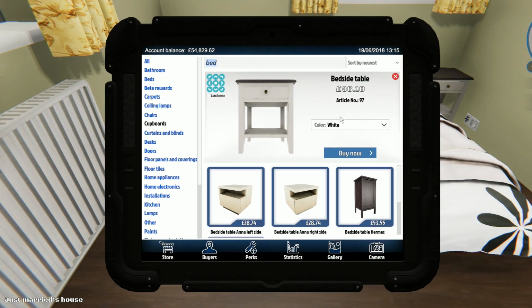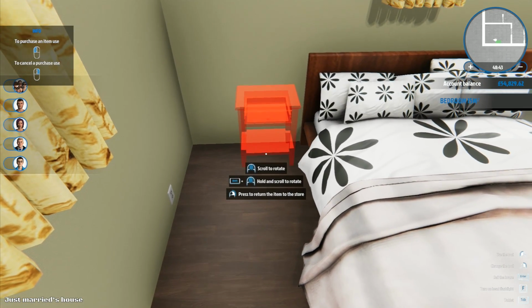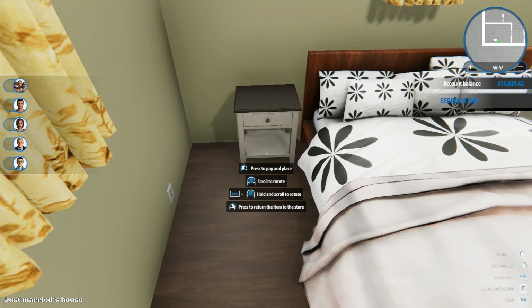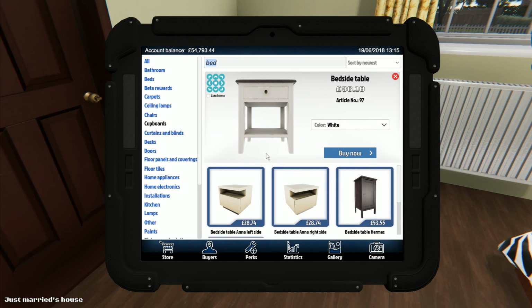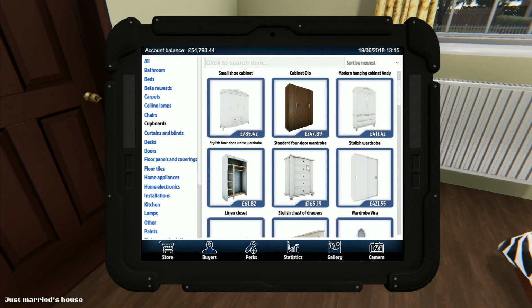Let's do another one in here. I want the exact same table on that side. It's got to be out. Oh no, it can go there. Right. Now what? I wasn't going to go overboard on decorations and stuff in the rooms. That's something that I decided against this time. So we'll come out of that and we'll have a look.